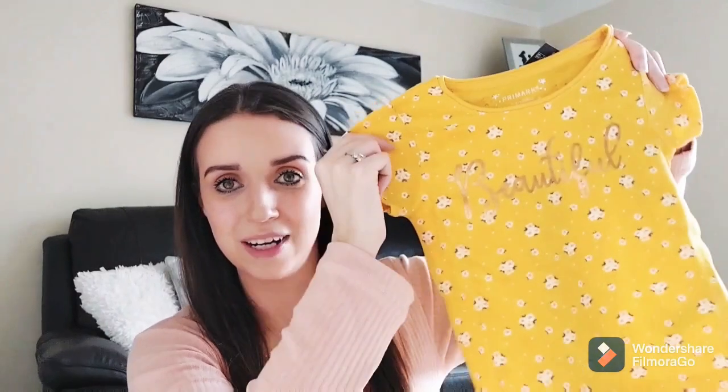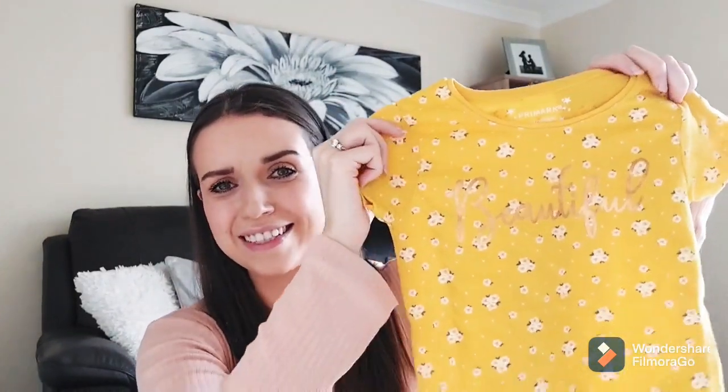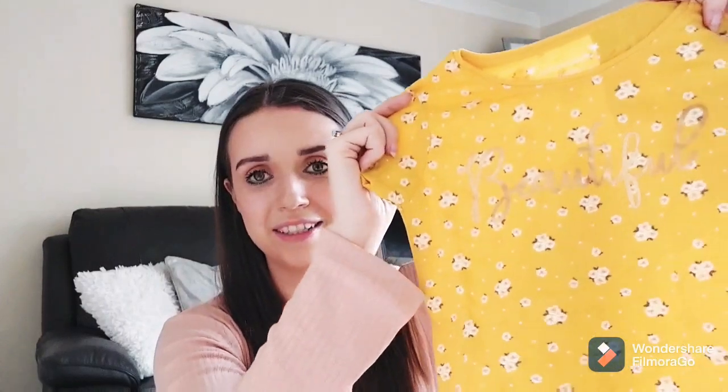This was the first t-shirt, let me take off the label too. This was the first t-shirt I saw and I absolutely loved it, because part of the reason why I like this mustard yellow colour so much is because Bella really suits it. She's got lovely auburn coloured hair and she just really suits this colour. She's got big brown eyes as well, so this colour just seems to pop really well on her, and it says beautiful and that's what Bella means, so I think that's a really nice top that totally suits Bella.